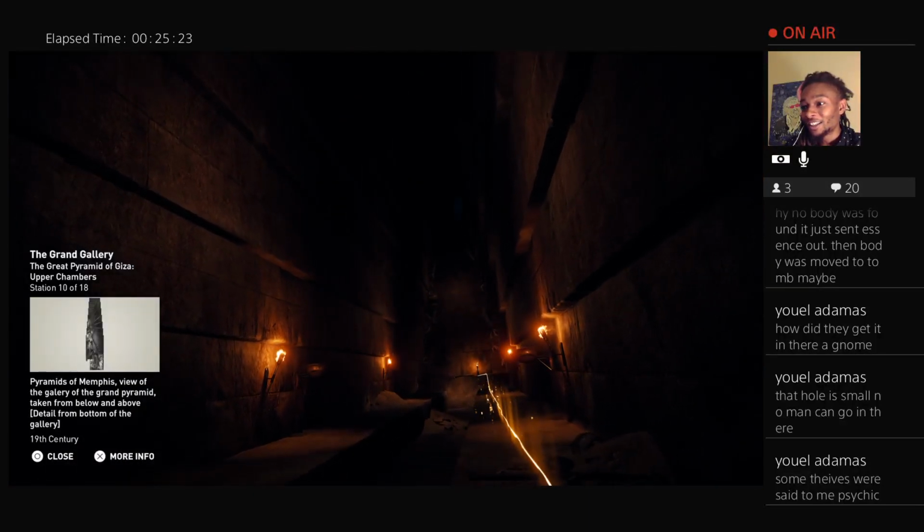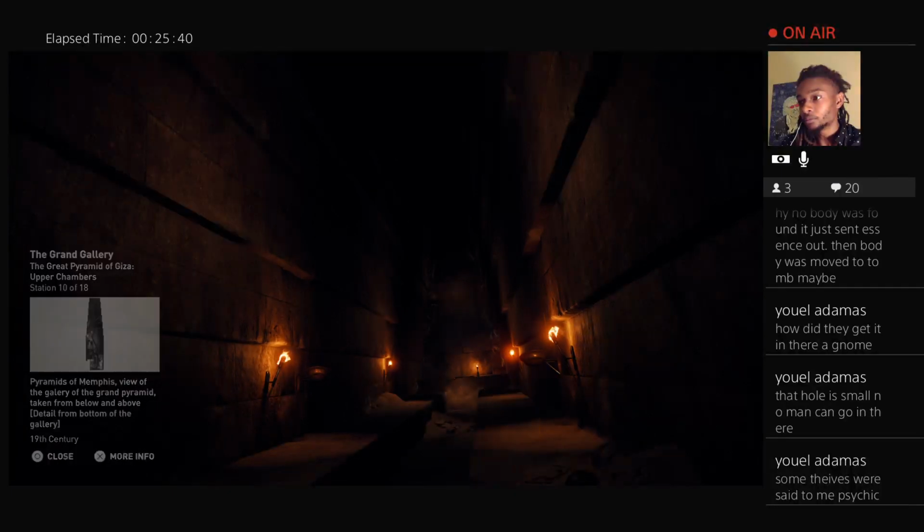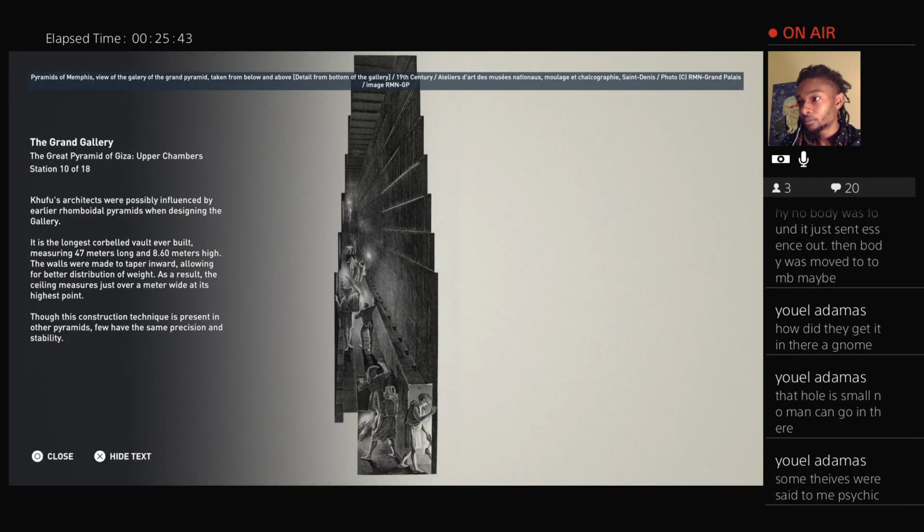Khufu's architects were possibly influenced by earlier rhomboidal pyramids when designing the gallery. It is the longest corbelled vault ever built, measuring 47 meters long and 8.6 meters high. The walls were made to taper inward, allowing for better distribution of weight. As a result, the ceiling measures just over a meter wide at its highest point. Though this construction technique is present in other pyramids, it is used here for stability. Oh, stability. I said stability.